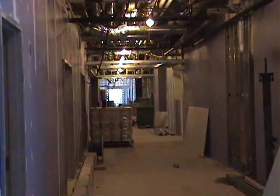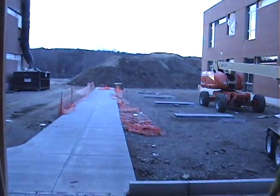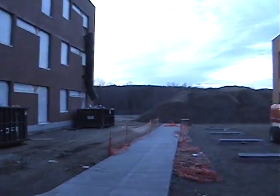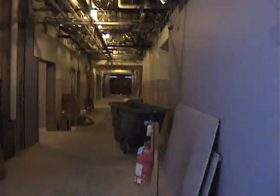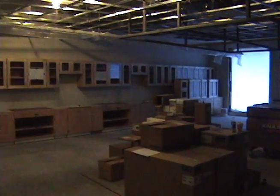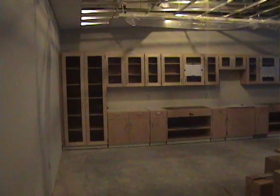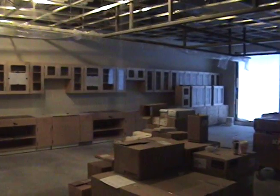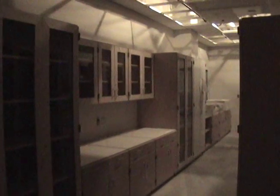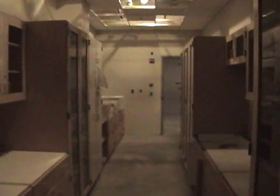As we proceed down the hallway, and this is again the first floor level, sidewalk that is leading out to where eventually that will be the baseball field area, a grass field for practicing. As we walk down the hall, the room you're entering now is the one of two physics rooms, and these two rooms are connected by a prep room that the teachers will be using to prepare for their classes. All the cabinets have been put in, and again, much larger spaces than we currently have in our school.